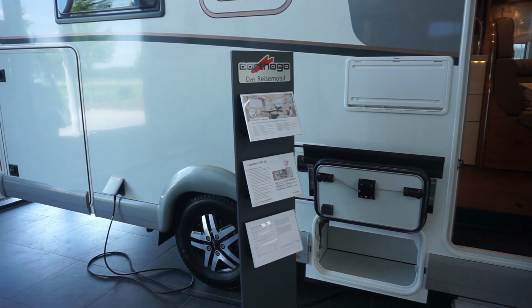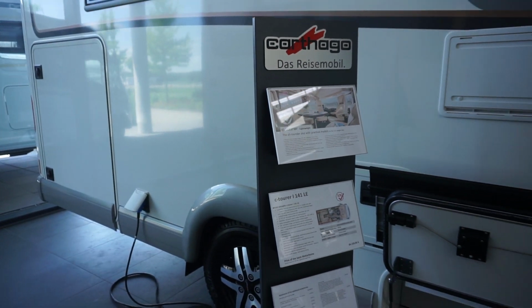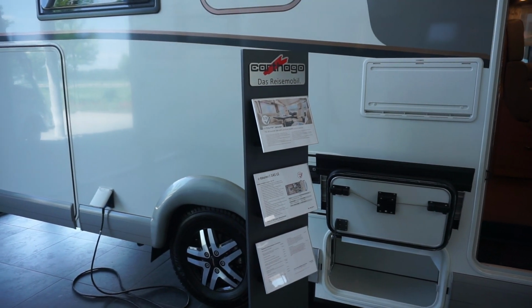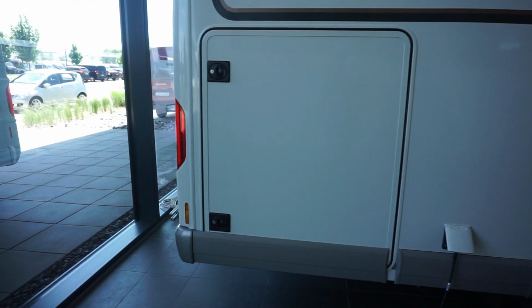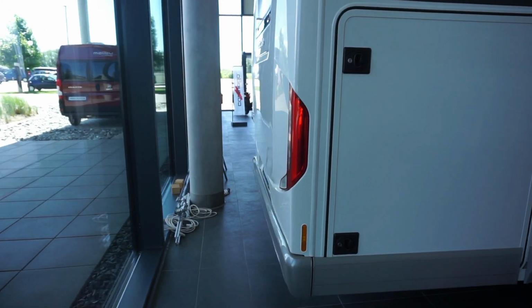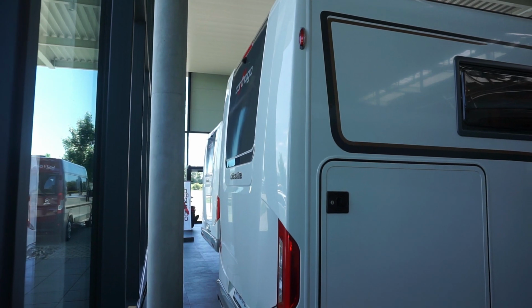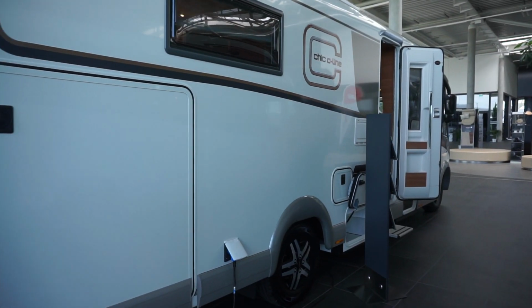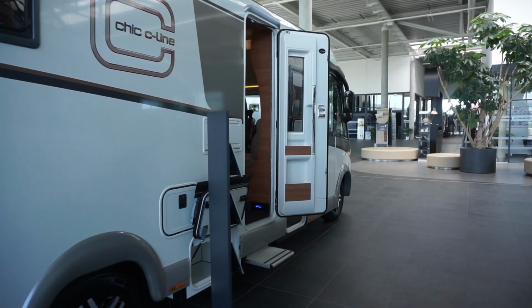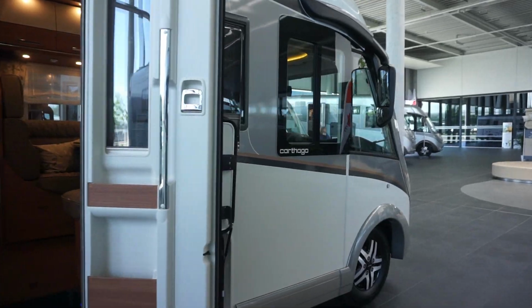€102,630, that is the base price. By the time you start adding on options, it could end up costing a great deal more. Its length is 779 centimeters, width 227, and external height 289 centimeters. The chassis is a Fiat Alco low frame 40 heavy, and this has a gross vehicle weight of 4,250 kilos.